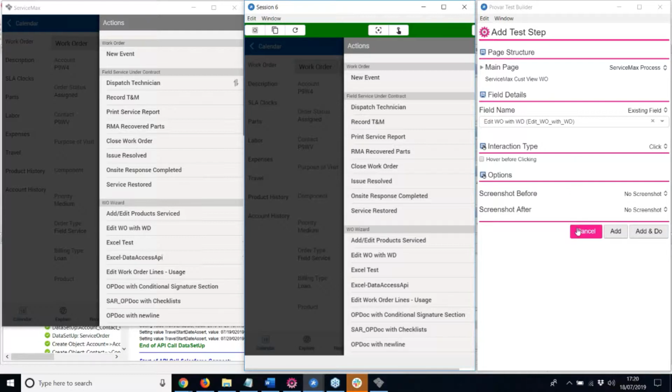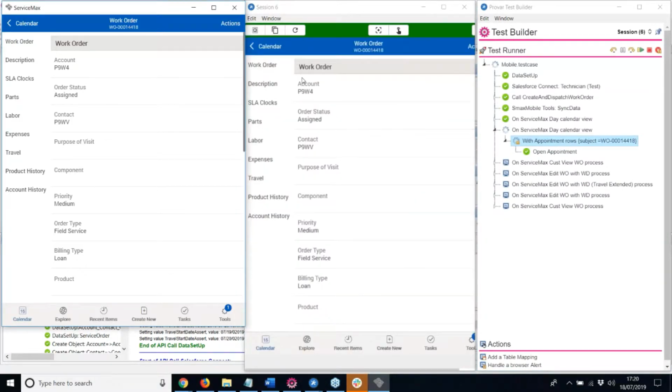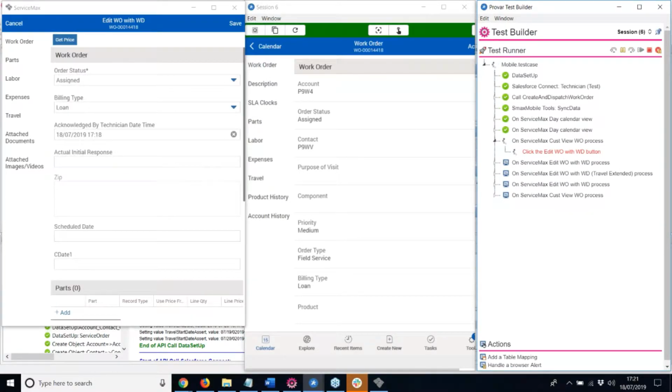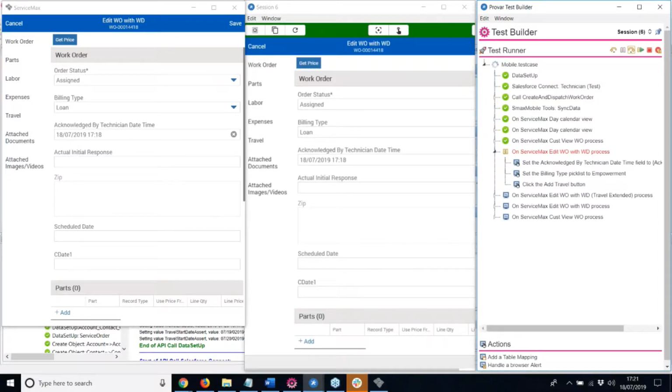But the other thing I quite like about this is, if we go back to this screen, when we come to actually execute that step, Provar expands the action button for us. So Provar in general reduces clicks all over the place when we test ServiceMax, because we don't want to have dependencies on things that Provar should just understand. So with that click, it was a two-step process: click on the menu, click into the thing, and now we're in the right screen, happy days. So let's keep going through.